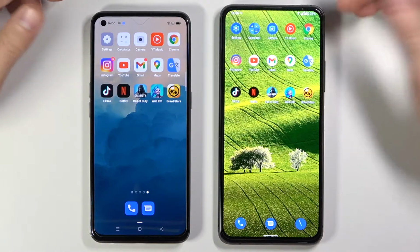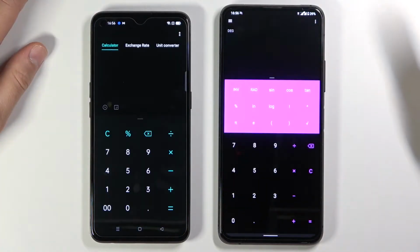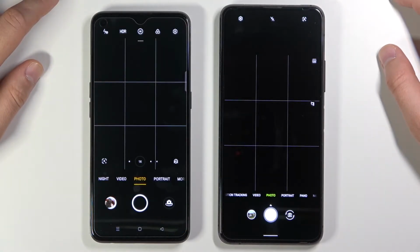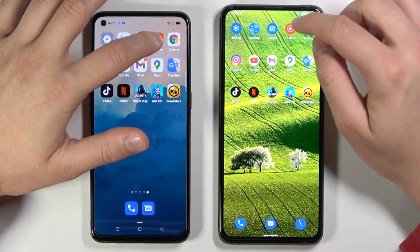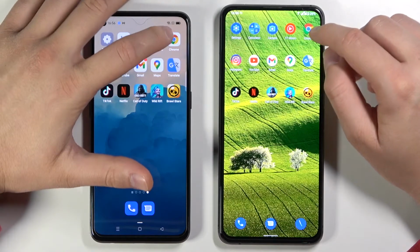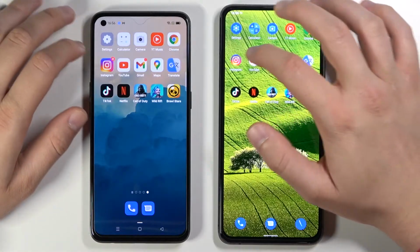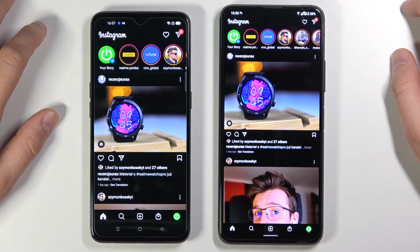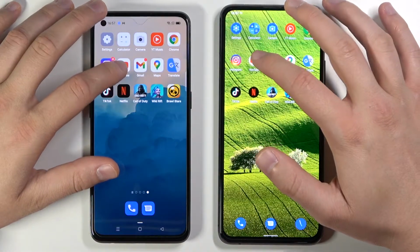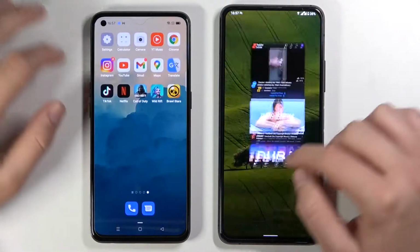You have to tell me in the comments which was faster, so you have to count that. Right now it was Zenfone, definitely. I don't know. YouTube Music on the Zenfone, Google Chrome, yeah, Zenfone another time, Instagram. I think that is a draw. Let's open YouTube. I think it was the same speed.